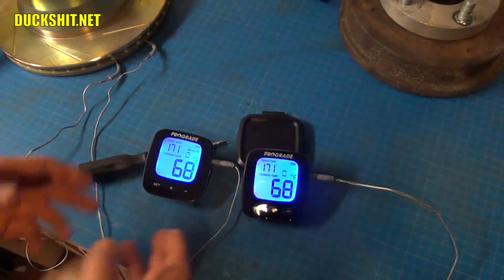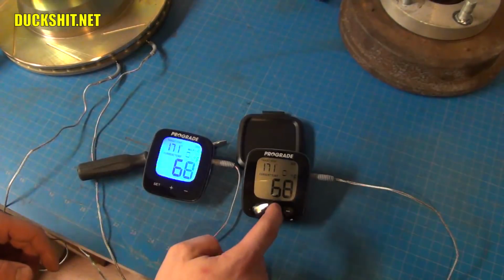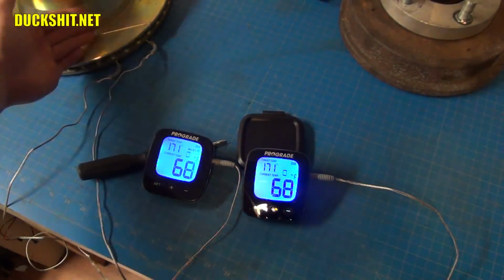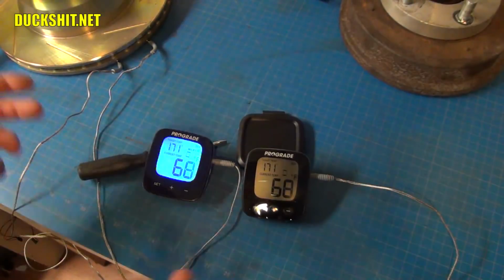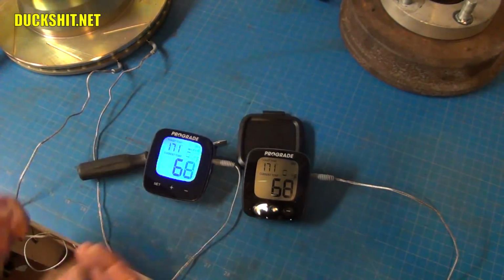Okay, as I said before, the key to these isn't so much their accuracy, but rather the consistency between the two of them. So yeah, they are both showing 68 degrees. I got both of the probes put up underneath the disc brake that I put over here, and they're both showing the same temperature. So there is no variance, and if there is, it's less than a whole degree, and it's not making a difference here in this case at all.